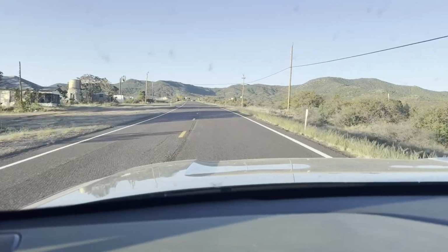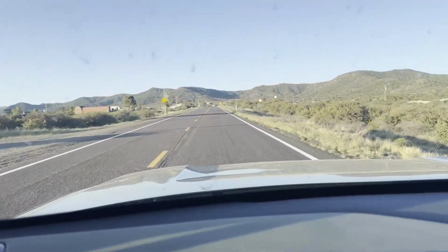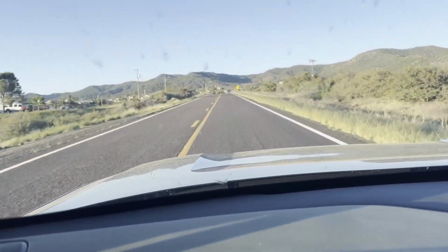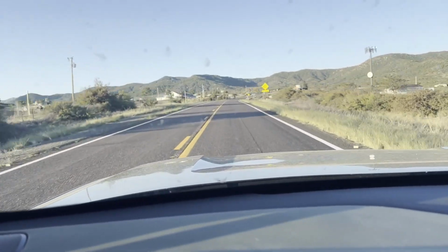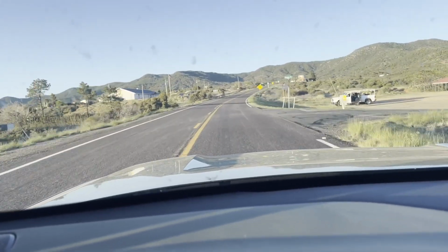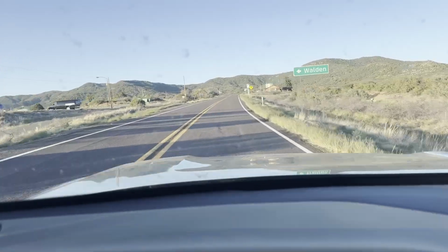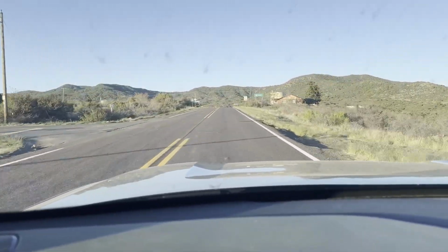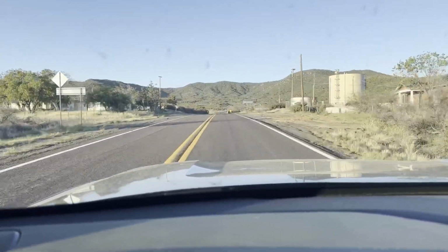Not the twisty windies I'm talking about. This is all very, very straight. I'm going to jump the gun a bit, because it doesn't start until right around this curve. Curve, mountain grades, next 19 miles. And that is it. 35 miles an hour, and I think it's goodbye cruise control. Gonna have to do this on my own.